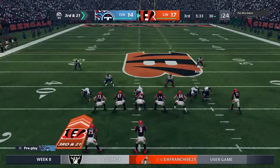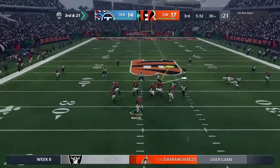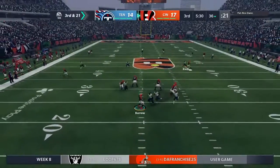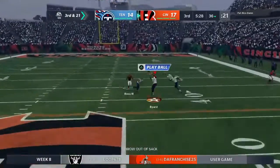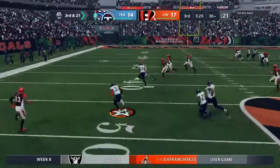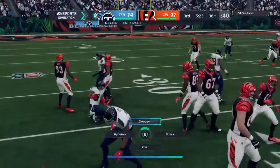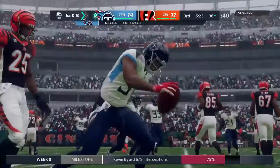Right there, 54, right there, 54. Burrow looking to pass. And now Burrow going to be intercepted yet again. Picked by Kevin Byard. And they will finally get him down as he's all the way to the 36-yard line.